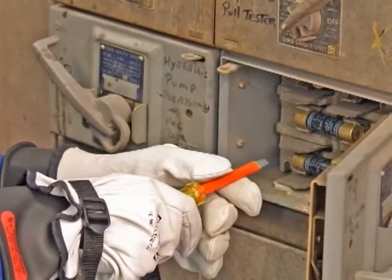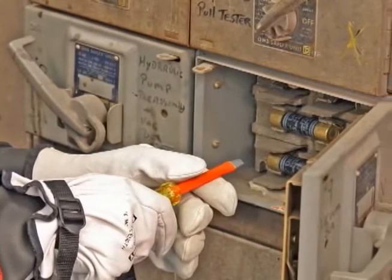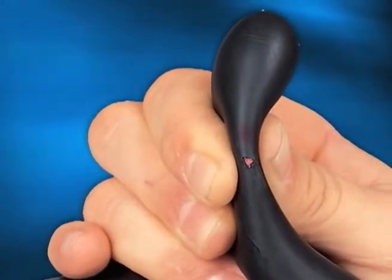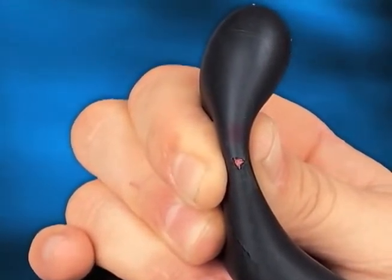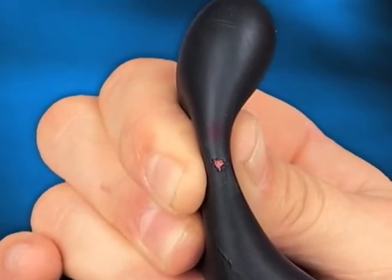Working around sharp objects causes the cuts, tears, or abrasions found on rubber gloves. As seen in this photo, it's fairly easy to spot these flaws. In a few minutes, we'll take a close look at techniques used to thoroughly examine the surface of the gloves.